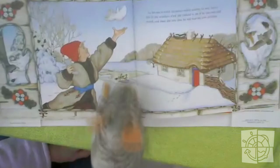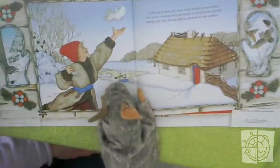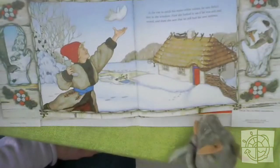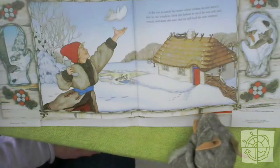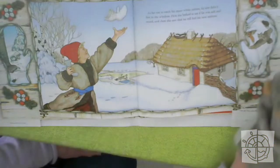Catch it, Nicki. Come on, catch your mitten. Okay. And he's going to go home. Oh, and the animals, they're going back to their actual homes. I see the fox going to his den. I see the owl flying away.